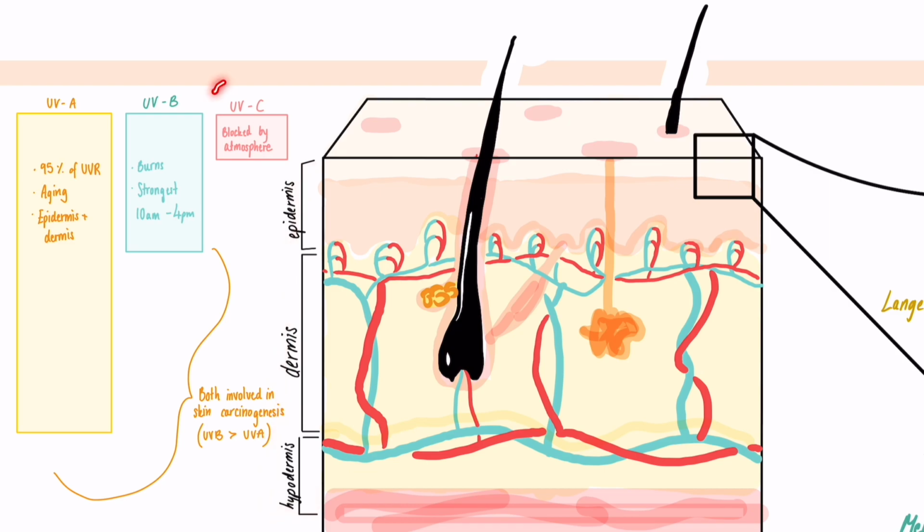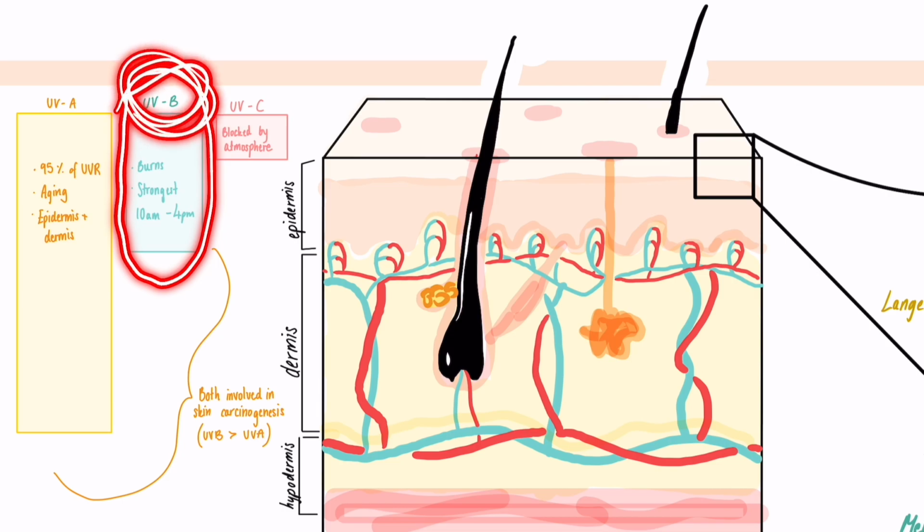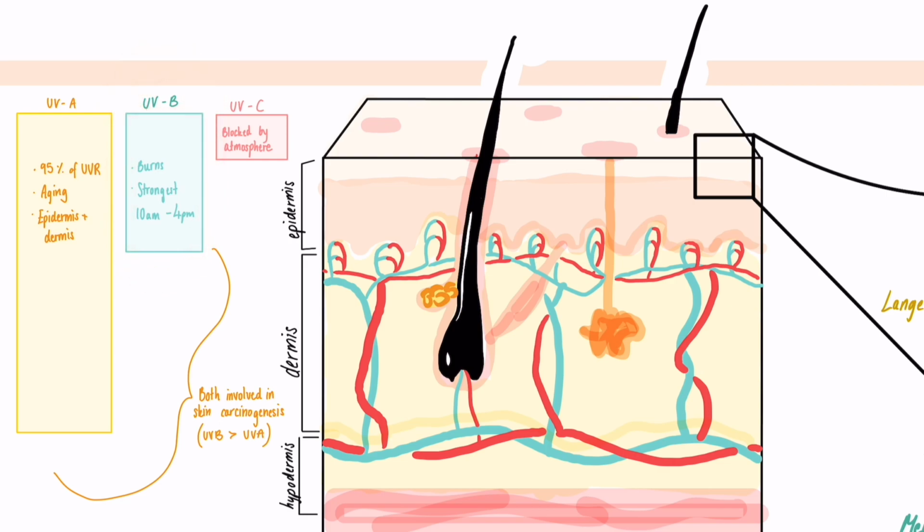UVC is usually just blocked by the atmosphere, so it doesn't get far past the epidermis. UVB, B for bad, burns. It's actually the strongest. It only really penetrates through the full thickness of the epidermis, and it's the one that's most involved in skin carcinogenesis.